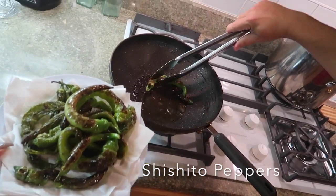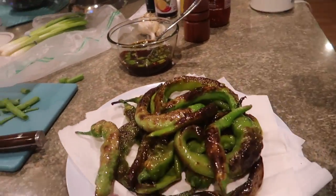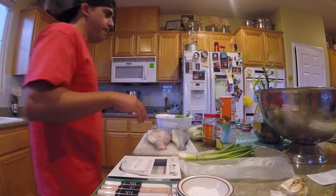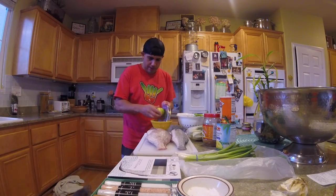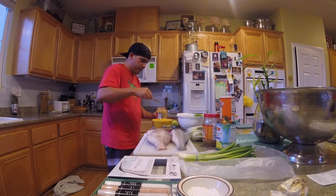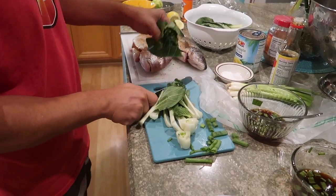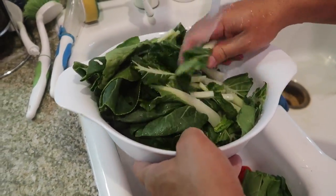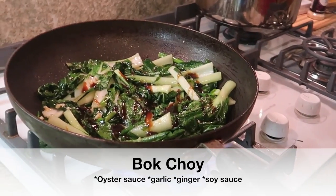All right, Seafood City, southwest side, Rainbow 215. Gotta check it out. Awesome. Shishito peppers. What have you added so far? Oyster sauce, garlic, ginger, and shoyu.